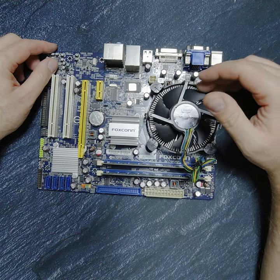So that's kind of it, really. Everything else is fairly self-explanatory. These are your drives at the front. Everything else is all pretty standard, so there we go, that's it, that's the system.